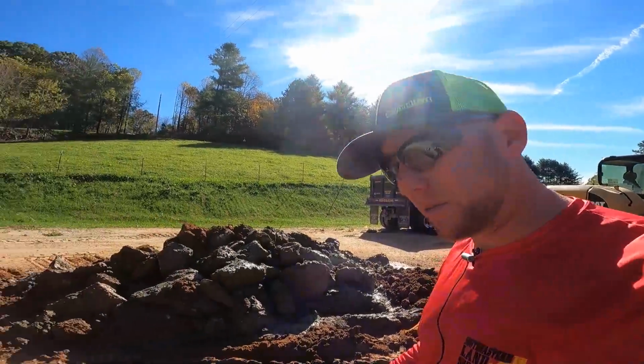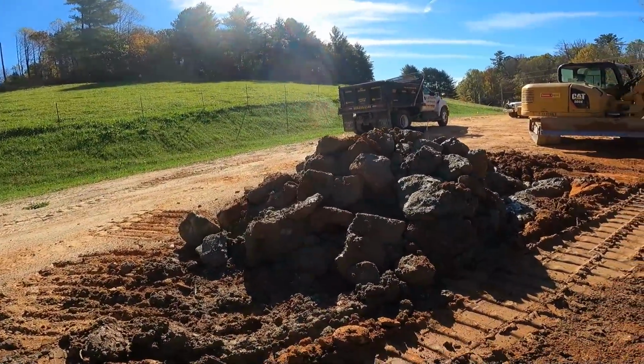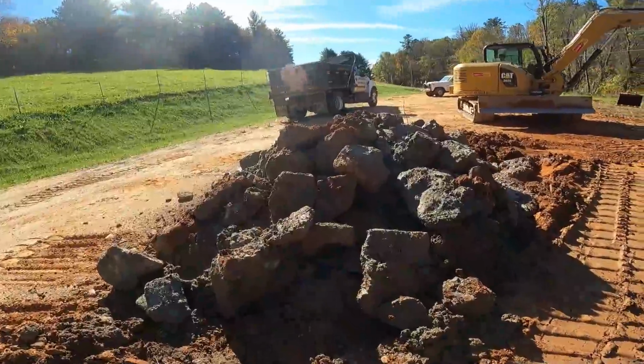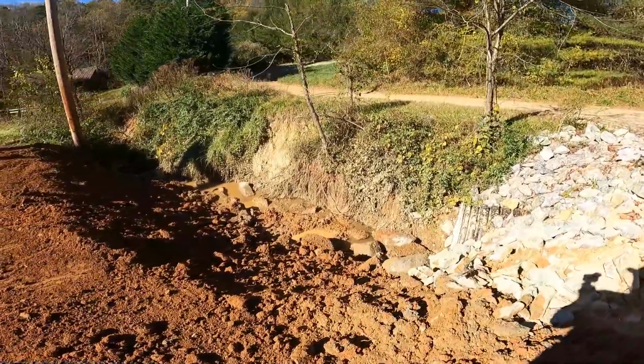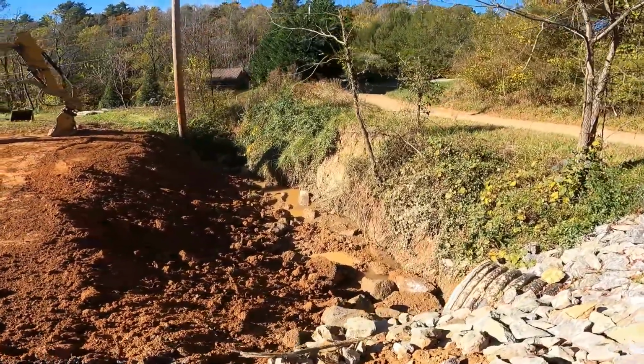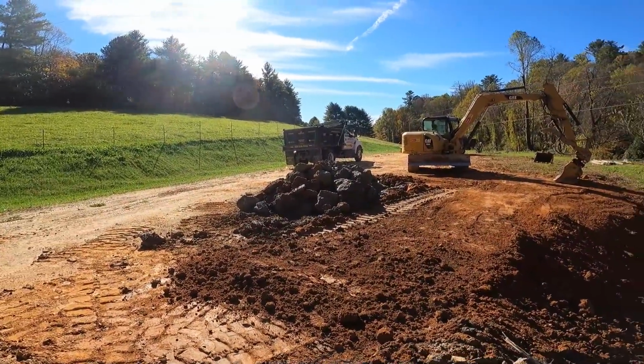I wish that we had some good, pretty clean stone to put down on this, but this being dug out of the creek, you can see the old blue creek clay. We'll just have to come back and visit this job sometime so you guys can see it after the rain washes all those rocks off.